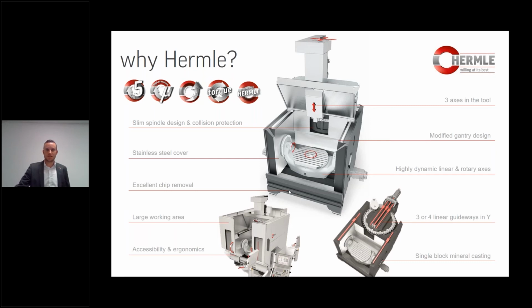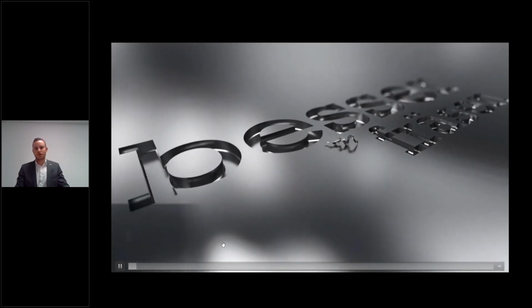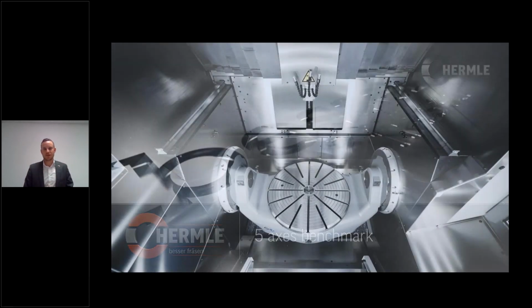The machines are 100% symmetrical. The table is really connected to the side walls of the machine, a very, very rigid design. We have 3 or up to 4 linear guideways, depending on the machine type, in the y-axis, and we have a very compact, dynamic, but at the same time very reliable and rigid machining concept. So here is a quick video that shows just the kinematics of the machine. Again, we call ourselves a 5-axis benchmark.